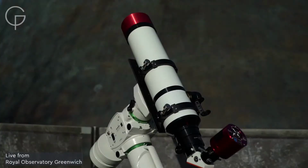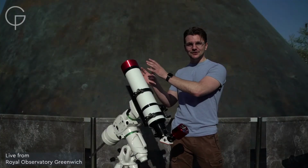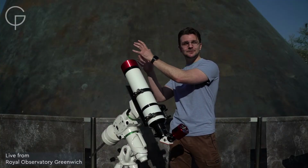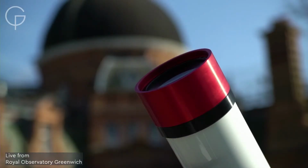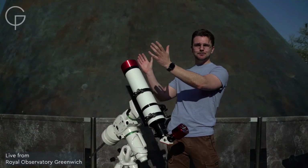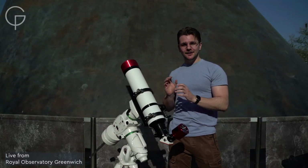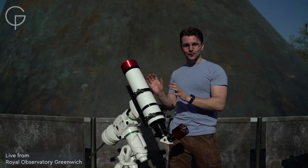It is a Lunt 4-inch solar telescope. 4 inches refers to the aperture. That is the diameter of the objective lens right up here at the top. That is where the sunlight is gathered in. 4 inches might not sound like a lot. You may have seen much bigger telescopes before, but the sun is big enough and bright enough that this is more than enough for the job.